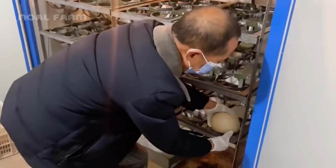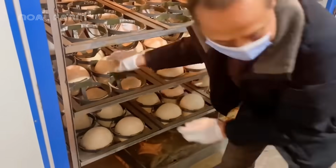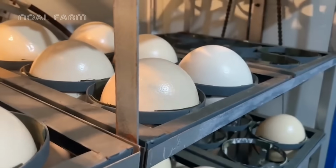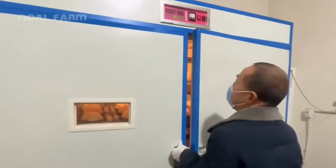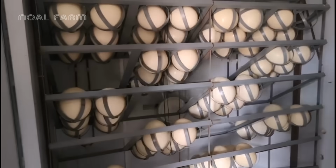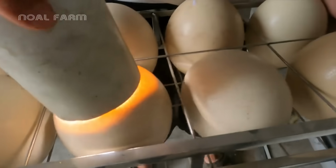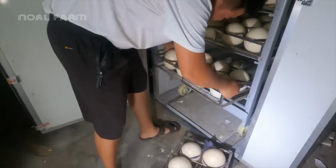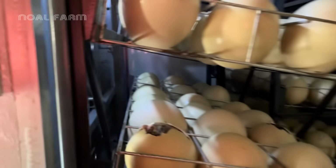The incubation process of ostrich eggs requires careful attention and precision to ensure the eggs develop properly and hatch into healthy chicks. Typically, the incubator maintains a temperature of 36 to 37 degrees Celsius and a humidity level of 30 to 40% for about 42 to 46 days. During the incubation process, the caretaker needs to regularly rotate the eggs to ensure even development.